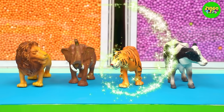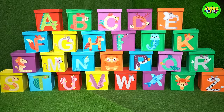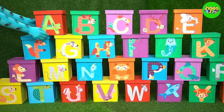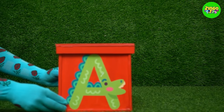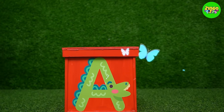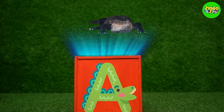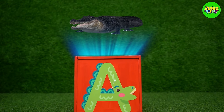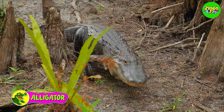Look, all the animals are standing together. They are so happy. Wow, so many colorful English alphabets. Let's learn about them. Woohoo! A. A for alligator. Alligator. It's scary.